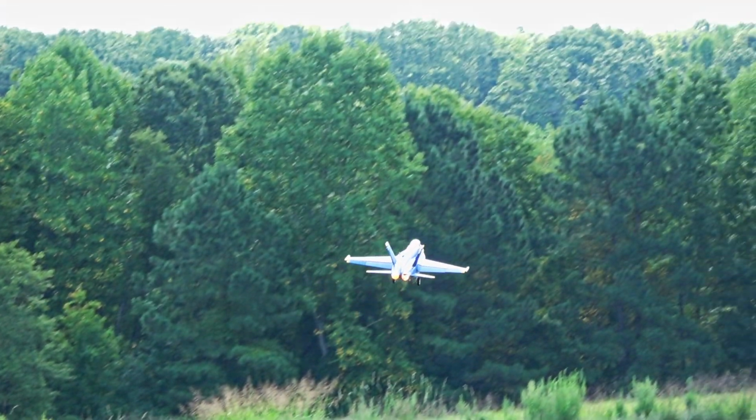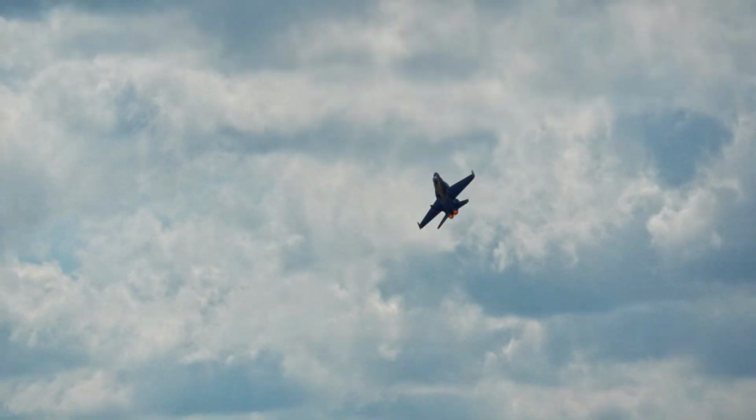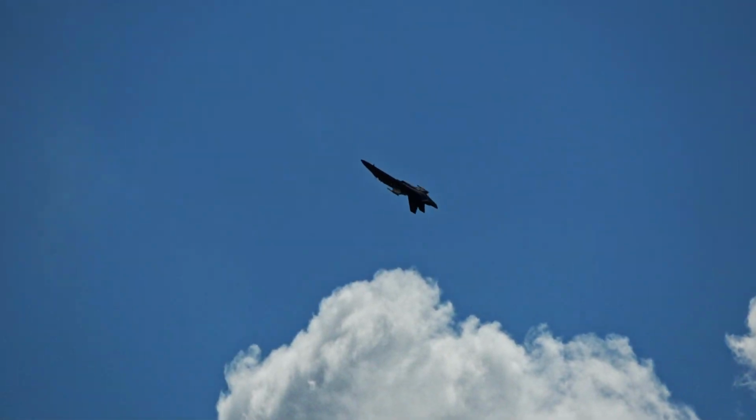Let's get the Hornet up on a quick test flight and see how it performs before the fateful noon demos.